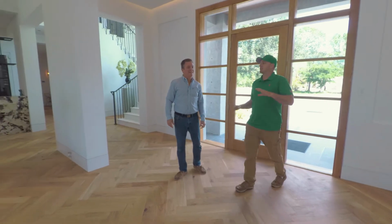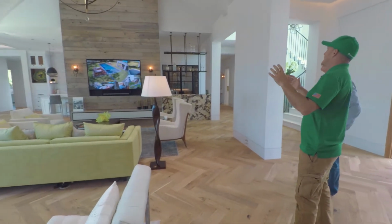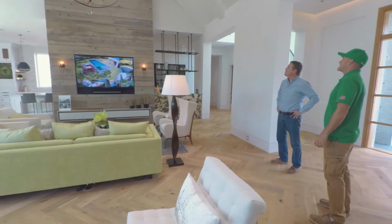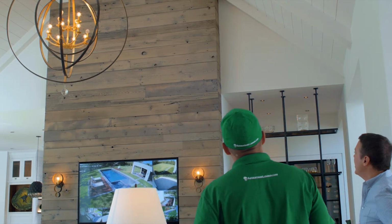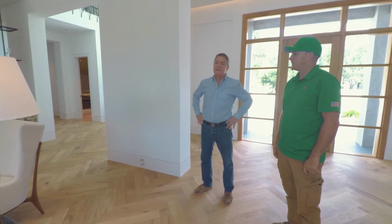All right, so Rich, there's one thing we gotta talk about. It blew my mind when we came in and saw it. Let's talk about the wall. Yeah, the feature wall. Fantastic. This is antique hemlock. This is from off of a barn from Hadley, Massachusetts. It had been on a barn for 100 plus years. It was actually a longleaf tobacco barn.